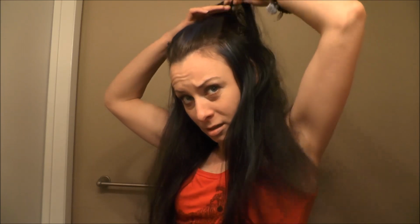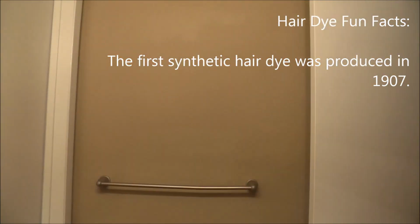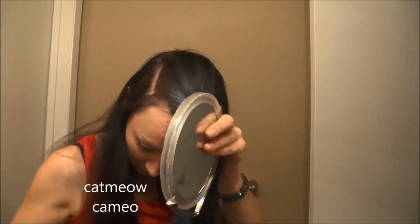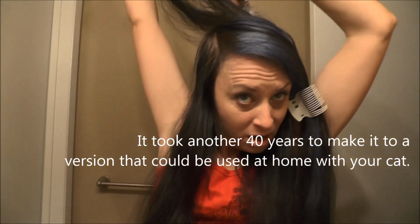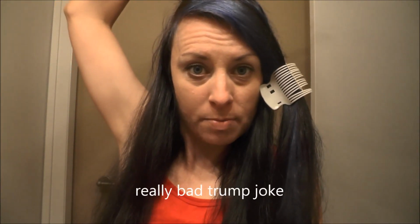Can't really see back there. This is why I need Sissy. Where's the border? Where's the border? Gotta put a wall up. I'm literally splitting hairs.